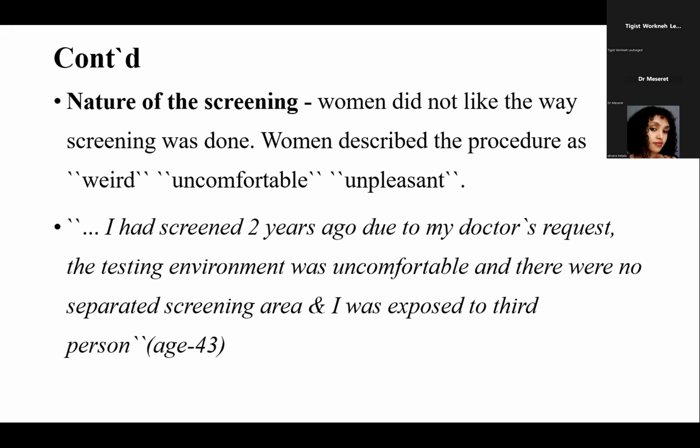"I had screening 2 years ago due to my doctor's request. The testing environment was uncomfortable. There was no separate screen." This is about privacy, which is healthcare related. So there is some mixing of the barrier types. What did you say specifically about VIA and about the pap smear?